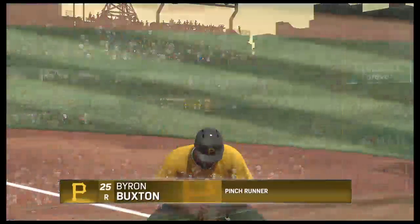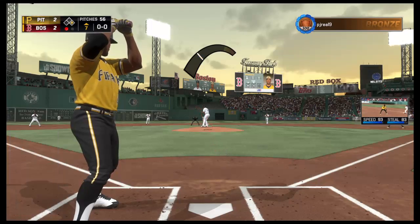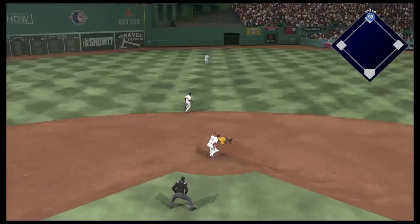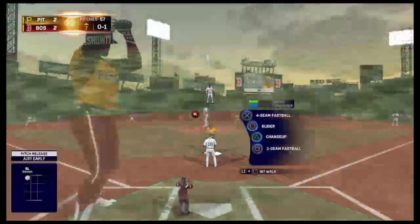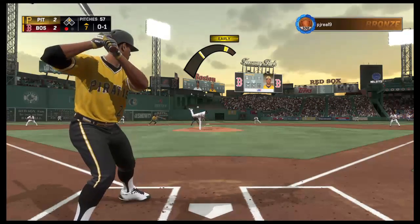Ready for another chance? Xander Bogaerts. Now time is called, and we'll have a pinch runner at first, and that'll be a wise decision as he's the potential go-ahead run. Not in time. He's in there at second. Go-ahead runs in scoring position here with one away.